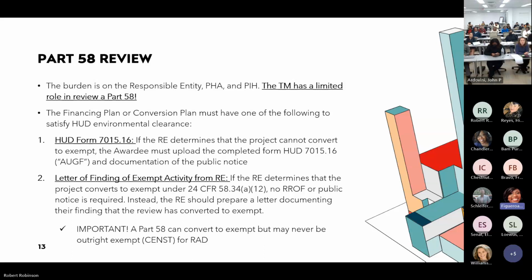With Part 58 or those PBV transactions, the financing plan has to include the following to satisfy HUD environmental clearance. The Form 7015.16, okay? That's where the RE determines that the project can't convert to exempt. They have to upload this form called the Authority to Use Grant Funds and documentation of the public notice. Now that form is signed usually, or at least I've seen, by the director of the PIH field office, okay? They are the ones that are granting the authority to use grant funds in these conversions. The other thing that can be uploaded would be a letter of finding of exempt activity from the responsible entity.